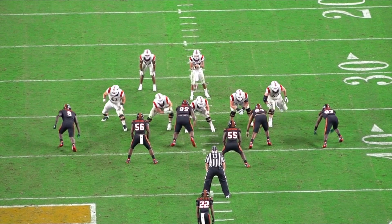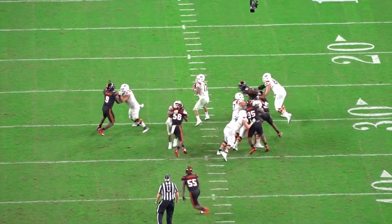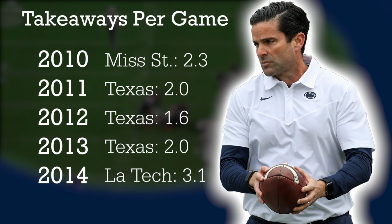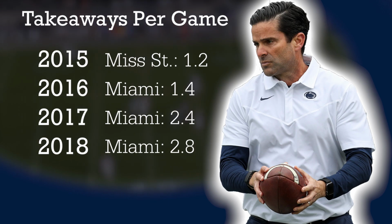What's up, guys? Welcome back to the Bloggy Breakdown of Penn State. Today, we talk about Manny Diaz. We're going to talk about turnovers. How does he create them? What makes him so special? Why his defenses are so sly and secretive, and how they do a great job of disguising. Let's break it down.